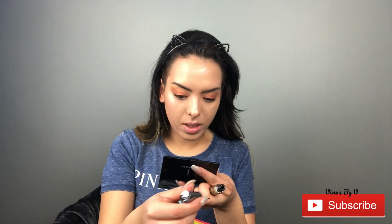Last but not least, we're going to be using our Heavy Metal glitter liner, and I'm just going to line the lower lash line. Now this is coming out very funny. I knew it was glitter, but I thought it was going to be more. There we go.